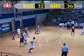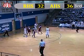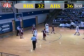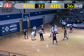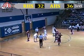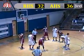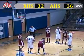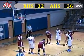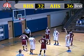Weber to the other Weber. Mitchell Weber, spin move, puts it up and is fouled. So now Weber will shoot 2. This is number 23, Mitchell Weber, at the free throw line. Down by 4, 36-32. 2:14 remaining in the third quarter. Got one.